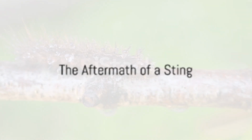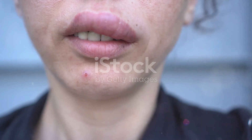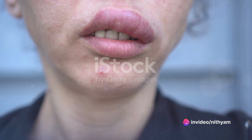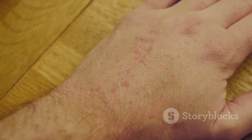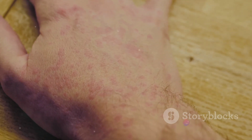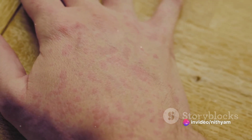What happens after you've been stung by an asp caterpillar? Let's delve into the aftermath of a sting. First and foremost, you'll likely experience a sharp, intense pain, often described as similar to a broken bone or a burn. This is your body's immediate reaction to the venom, which, as we've learned, wreaks havoc on your cells. The affected area will quickly swell and become red, marking the site of the sting.